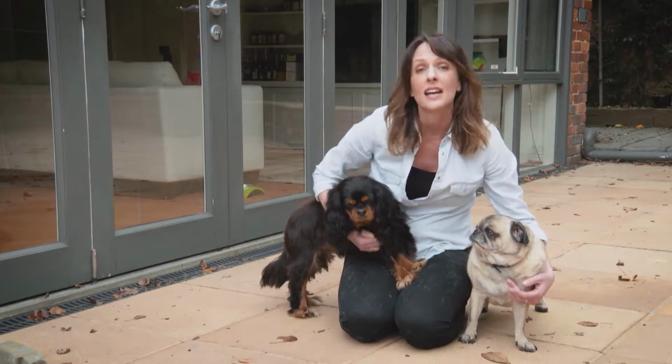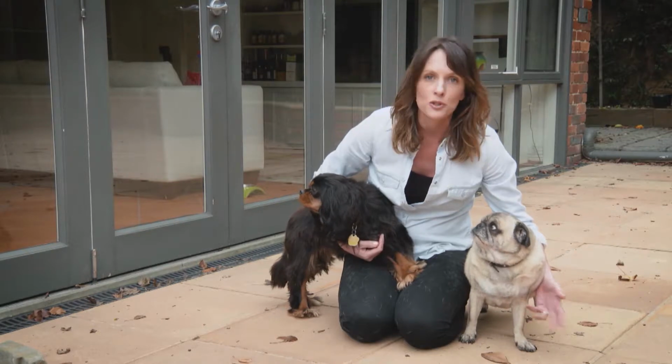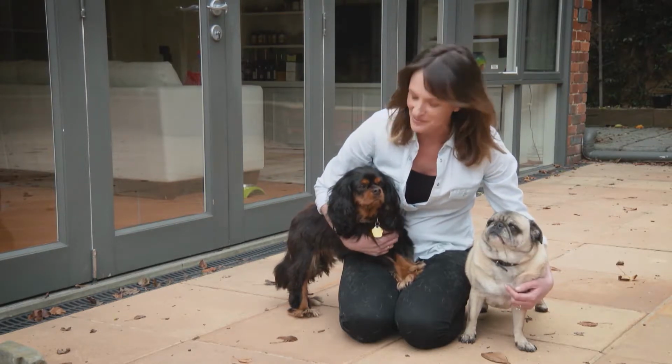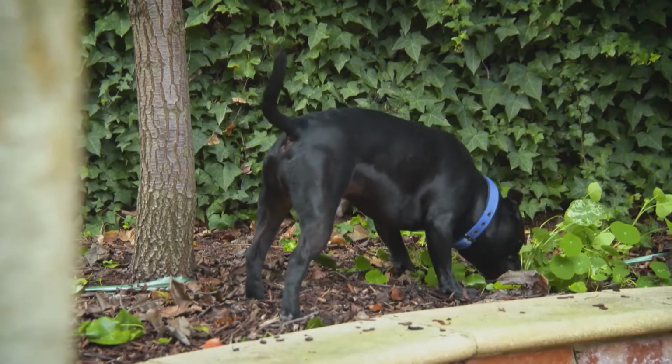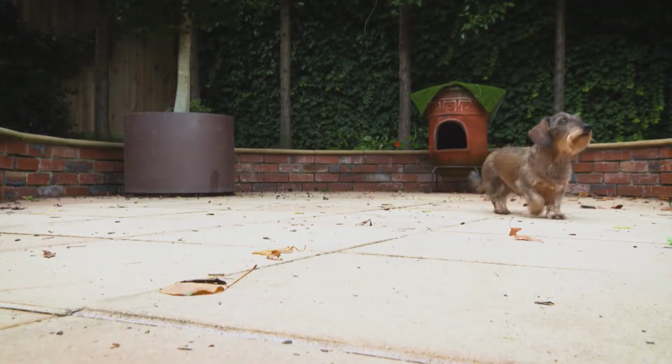Cavaliers, on the other hand, can be prone to dry eye and also cardiac disease. These can both be treated, but again, they need to be monitored. Staffies can be prone to dermatitis, while dachshunds with their long backs can suffer from intervertebral disc disease.